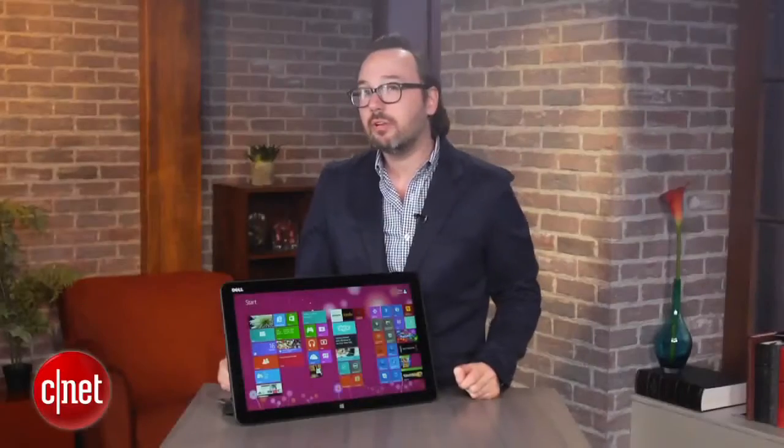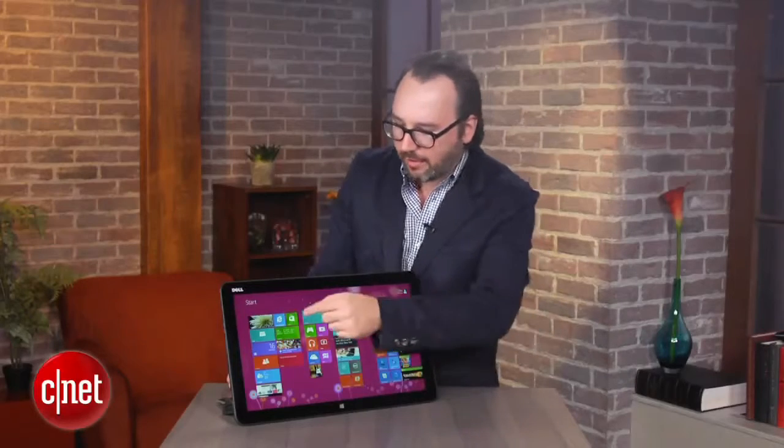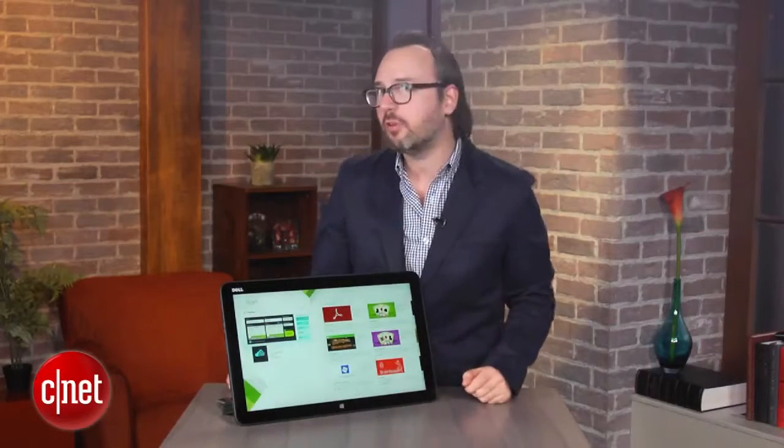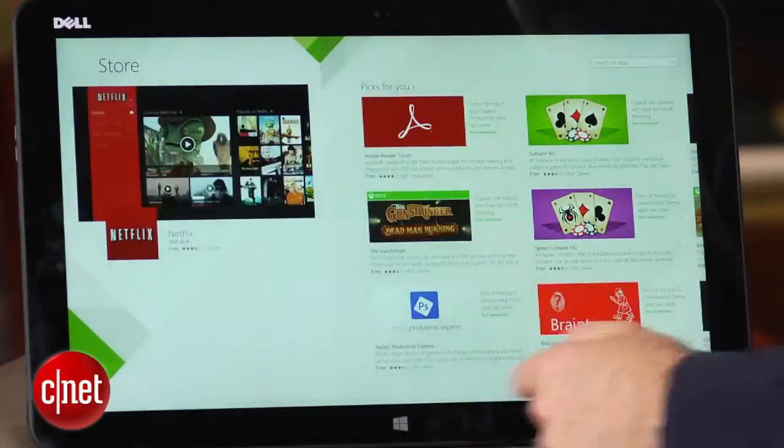They've also made some really big improvements to the App Store. The App Store just had a lot of bloatware in it, a lot of shovelware. It was really hard to search through. Now it's got a much nicer design. They've got a big highlighted space right here.